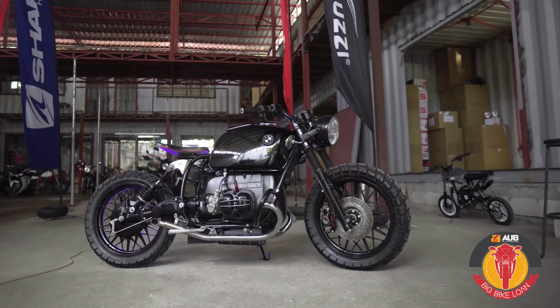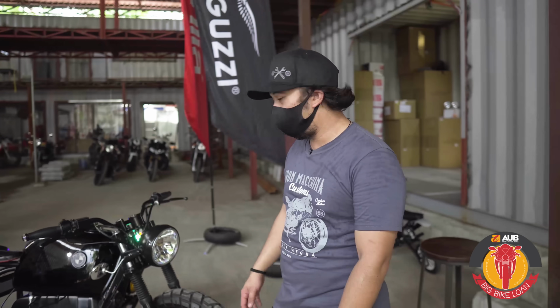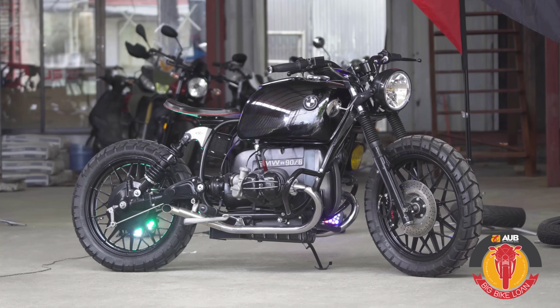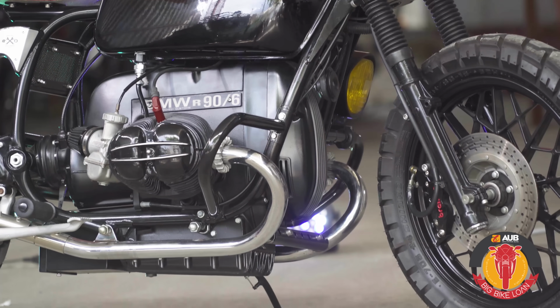I'm Paul Anthony Simon Cantos of Iron Macchina Customs. This is the BMW R90/6 na ginawa namin for the Resto-Mod category. The base bike is an R90/6. It's a 1978. Nung dumating siya sa shop, kulang-kulang yung pyesa niya literal. As in, bare lang talaga siya dumating sa amin.